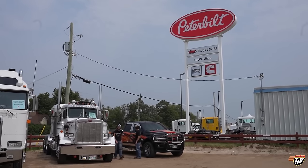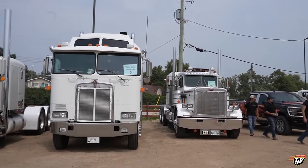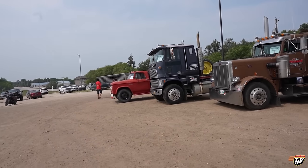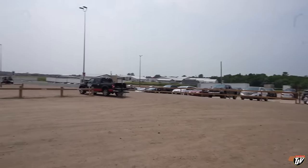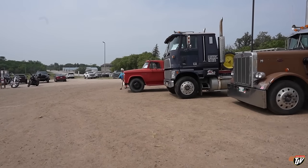So here we got our antique class lined up right here. Quite a few trucks that showed up. We got more back there. We'll get to them. But this is our antique class. Let's take a look at them.